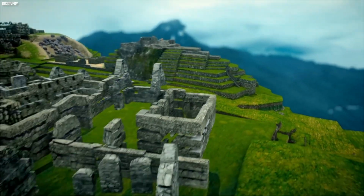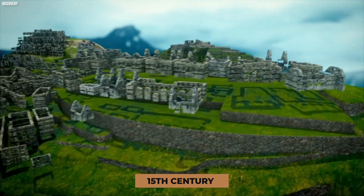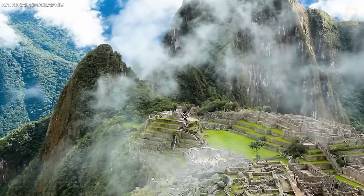This ancient beauty was built during the time of the Inca Empire in the 15th century and served as a sacred and ceremonial center.